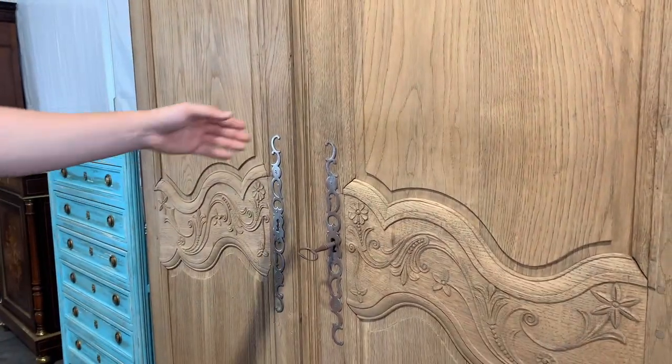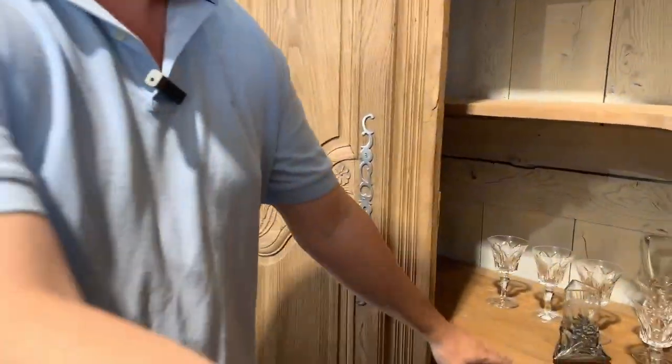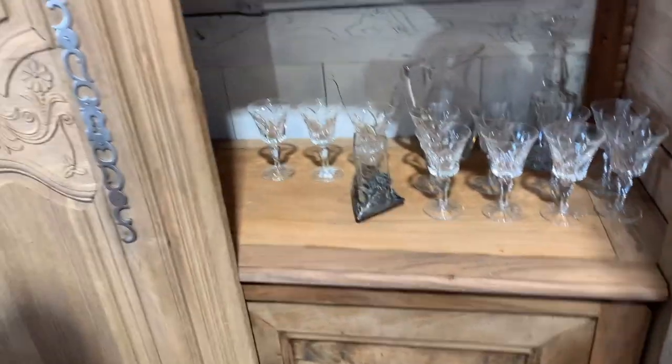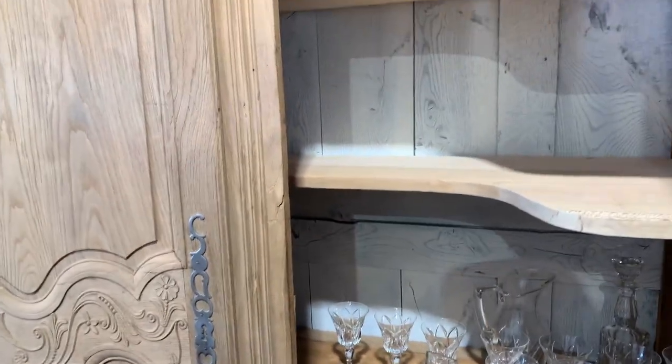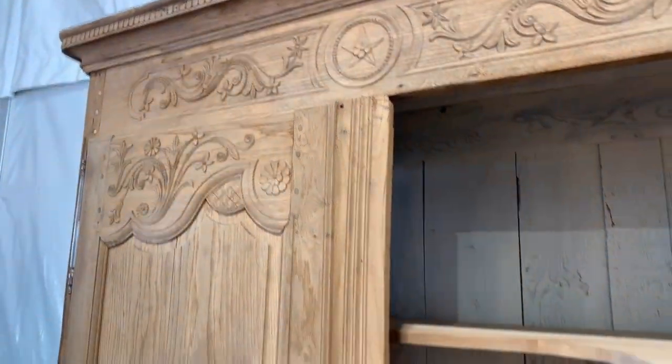Sandblasted specifically. But this one we've made a little bit of changes to. Inside, we put a buffet in there. This is actually a Louis Philippe buffet that we've added in there, and then we've made these inside, so you have some concave shelves there. Nice. So you've modified this one significantly. Yes, that's right. Do you know roughly where this would have come from? The Loire Valley.